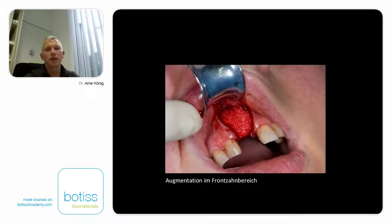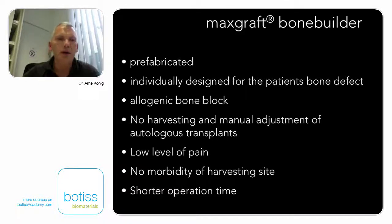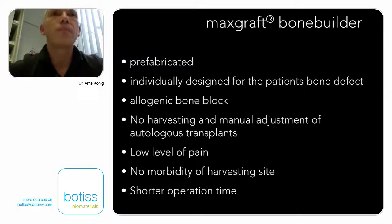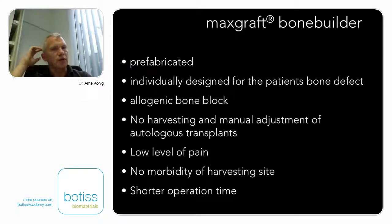Here you see an augmentation in the front area of the upper jaw. And for 3 years, we have used the maxgraft bone builder for great loss of bone. The advantage is that it's prefabricated and individually designed for the patient's bone defect after the CT.